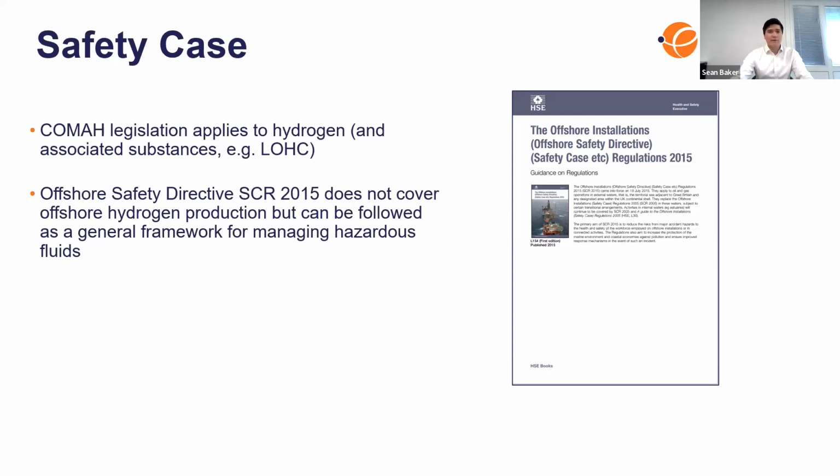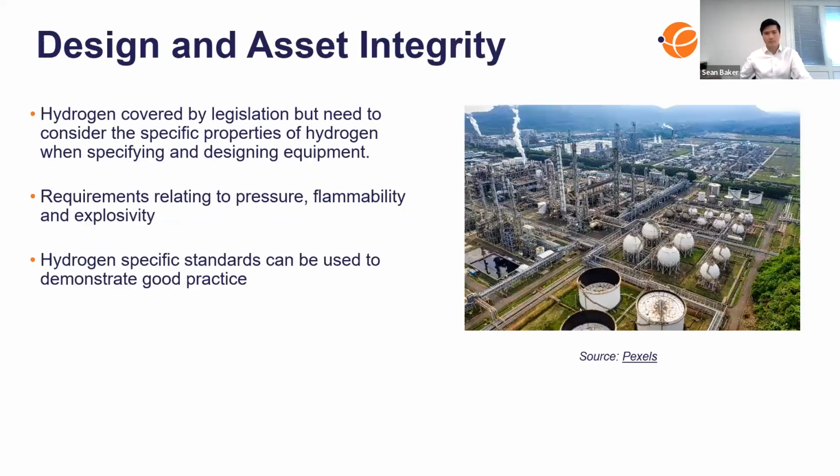Another grey area that we came across on the safety case legislation would be repurposing existing oil and gas infrastructure for green hydrogen production, for example, connecting to a wind farm. And in that case, it's not entirely clear whether the platform would continue to be covered by the offshore safety regulations when oil and gas production ceases. However, as per the advice for new facilities, best practice would be to start by following the legislation, and in this case, submitting a revision to the safety case. Next slide.